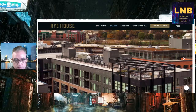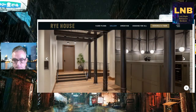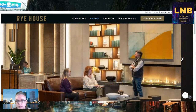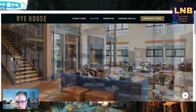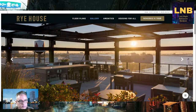Here we see some more. Inside, beautiful. Another inside. See all this? Awesome. I really love it. People are giving a talk. More shots inside. Housing for all. They're trying to make Port Covington, Baltimore Peninsula, into a place where everyone has a chance to live, not just the wealthiest of the wealthy.